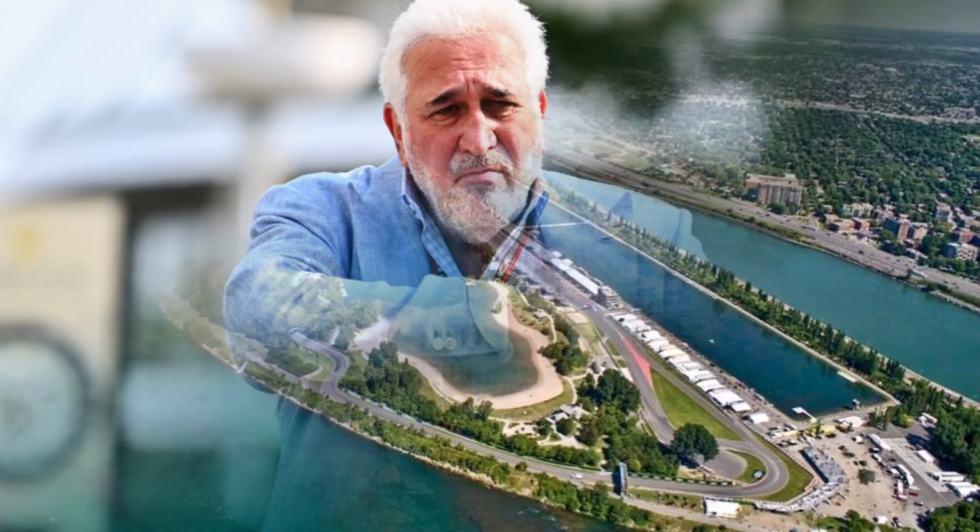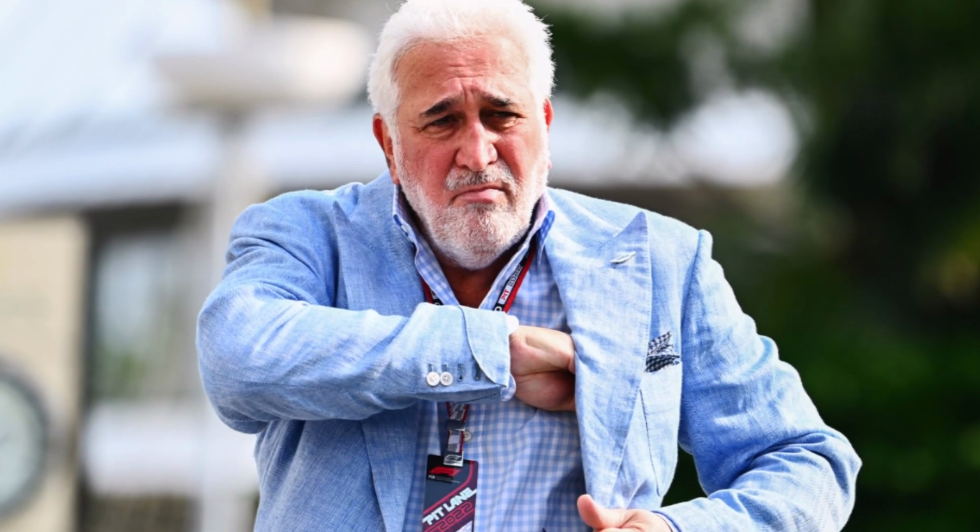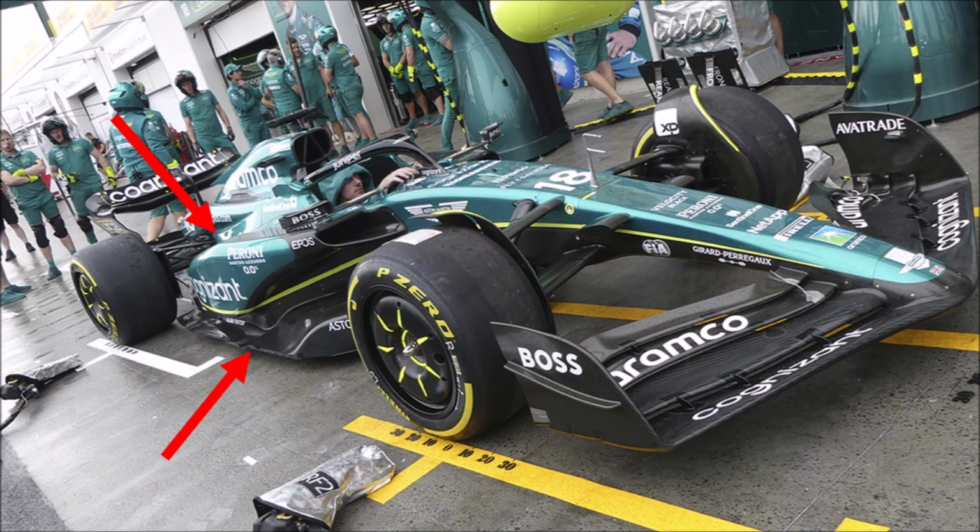After two less successful races, Stroll said he expects both cars on the podium this weekend. Also, Fernando Alonso said he is convinced the new update will bring performance. So let's take a closer look at what they changed. Main changes are the floor and the bodywork.